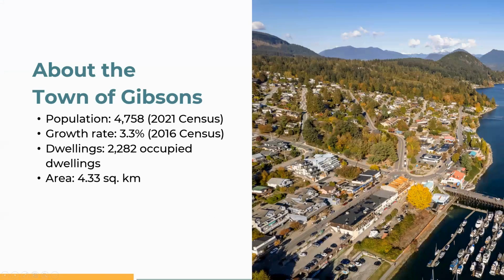This slide gives us a little information about the Town of Gibsons. We're a tiny little coastal community, 4 square kilometers in size, on the Sunshine Coast of BC, less than an hour away from Vancouver, and we're accessed by ferry. Our population is just under 5,000 people. Our growth rate is 3.3%, and we have just over 2,000 homes occupied. Next slide.